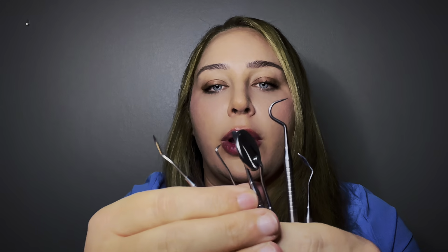Might bring that out again. A couple of the things that you might see today. Let me go over the tools that we'll be using. I think a lot of the times these cause a lot of anxiety just because they look scary, right? They look really pokey and scary, and they look like they might hurt. But the object of the tools is not to actually poke you.